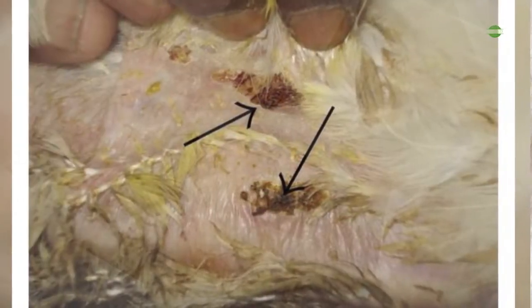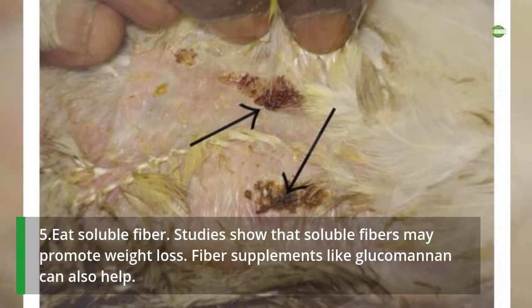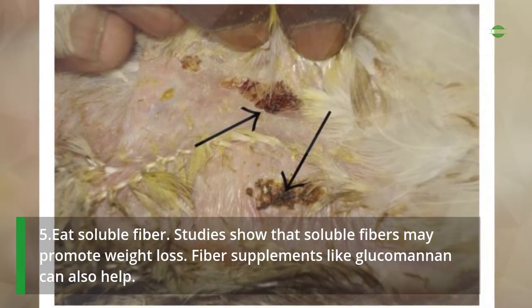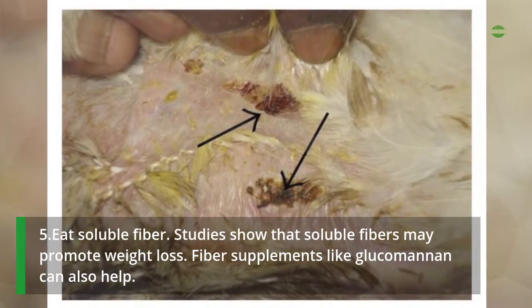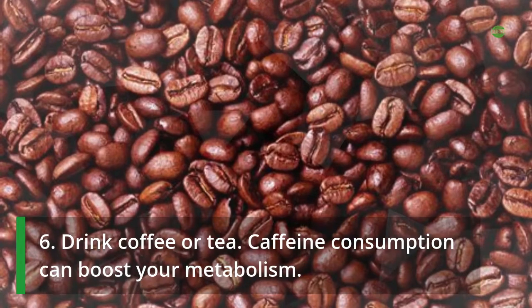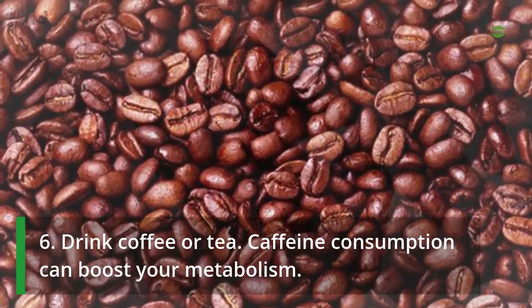5. Eat soluble fiber. Studies show that soluble fibers may promote weight loss. Fiber supplements like glucomannan can also help. 6. Drink coffee or tea. Caffeine consumption can boost your metabolism.